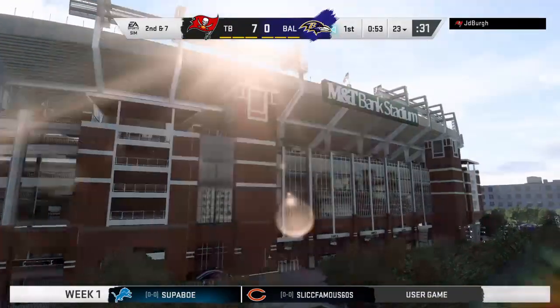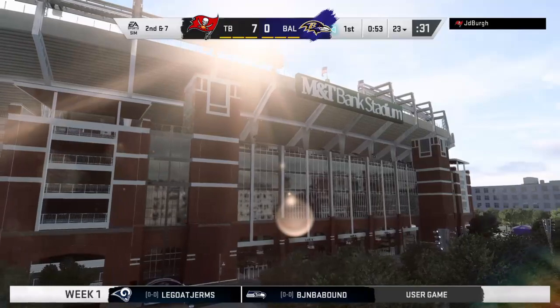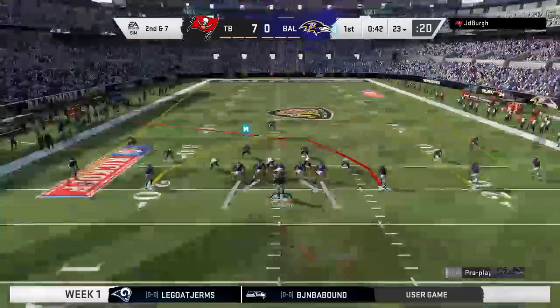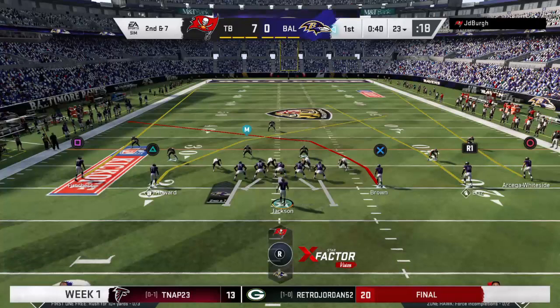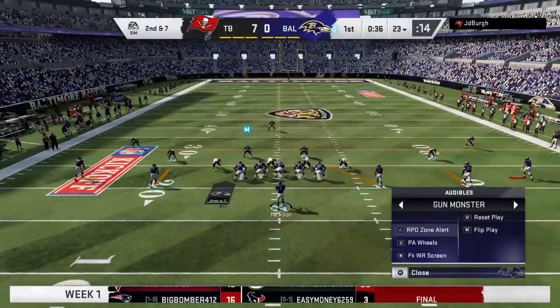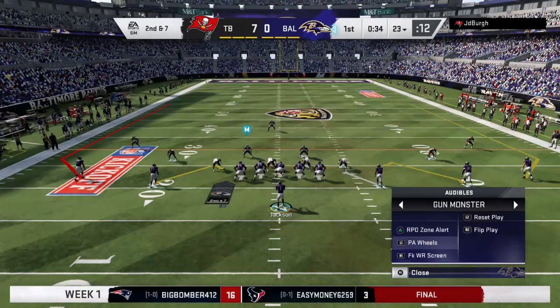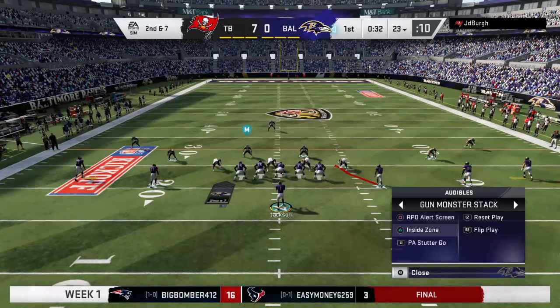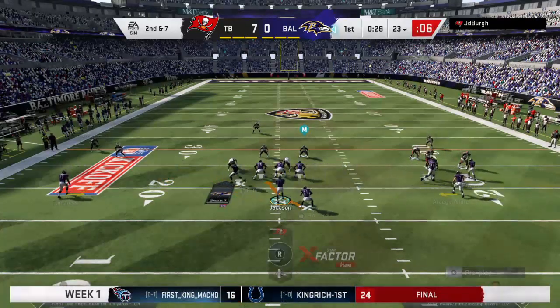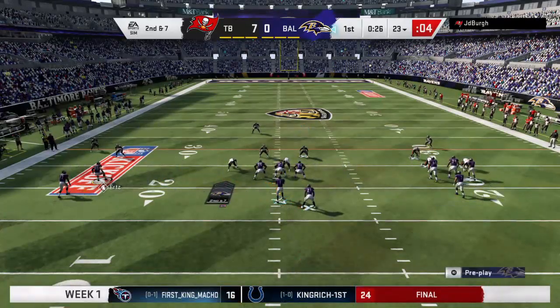2nd and 7 at the 23-yard line. 3 yards on that last carry. Here's 2nd and 7. You're not ready. Slam, slam, slam. Put it to Jet, cover. Check, put it to Jet, cover. Check, check, check.